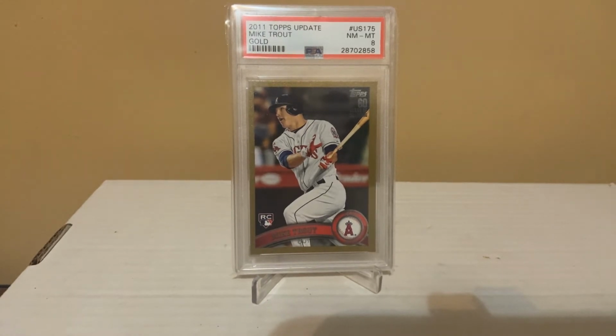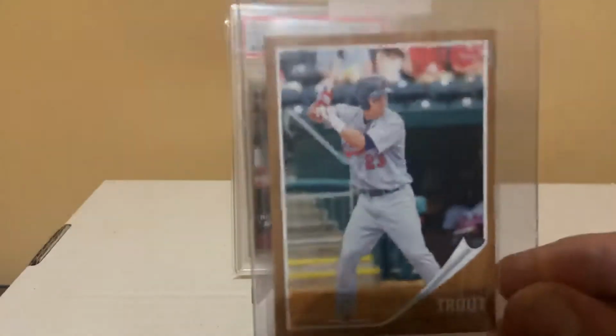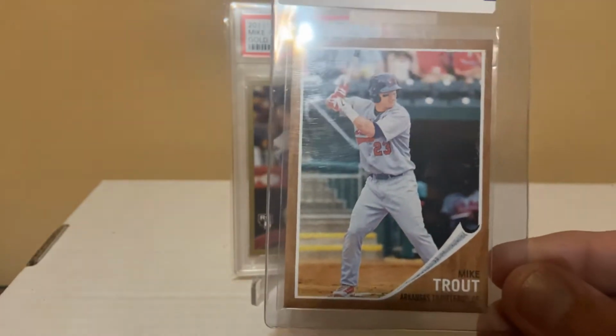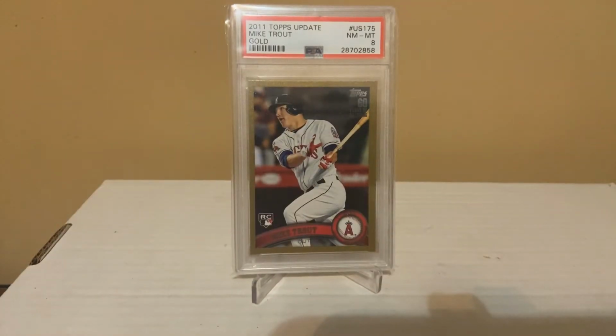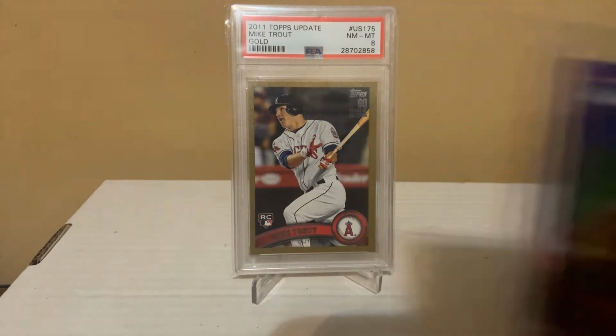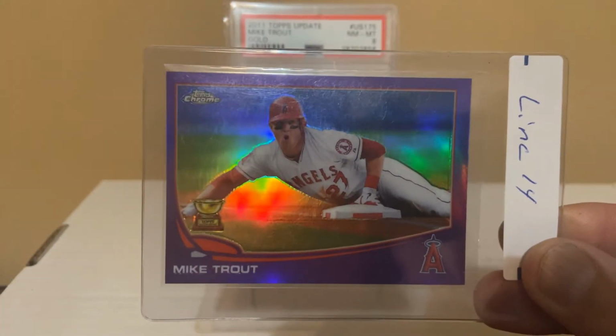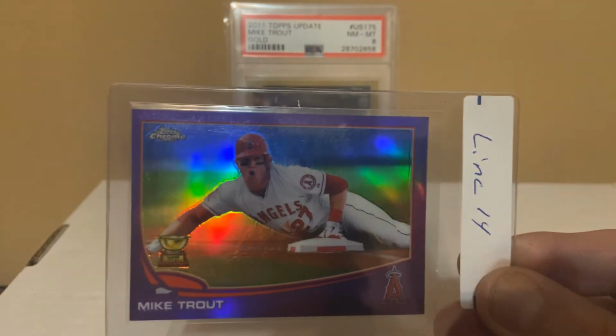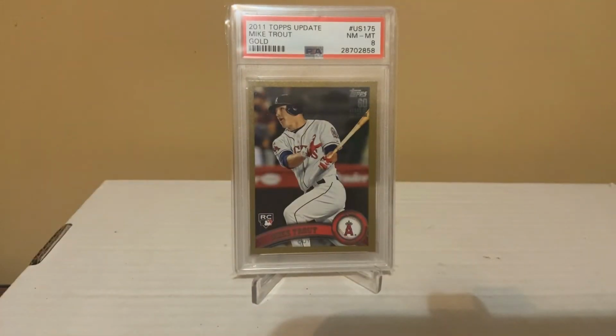This card here, it's all centered on the right there. But here's his 2011 minor league card. It's off-centered, so I'm going to hope for a 9. Probably get an 8. Here's a 2013 purple refractor. Not numbered, but it's off-centered. See, the right there is a lot fatter than the left. But besides that, it's all good, and it's shiny. So let's hope for a 9 on that one.